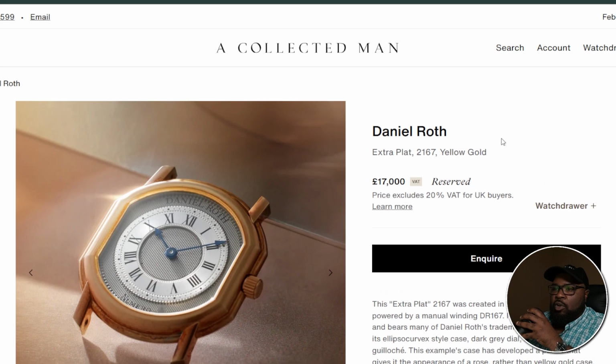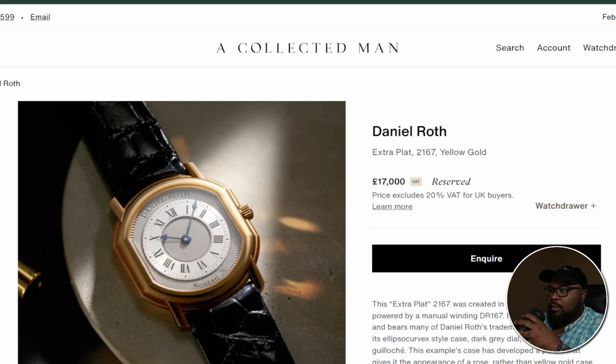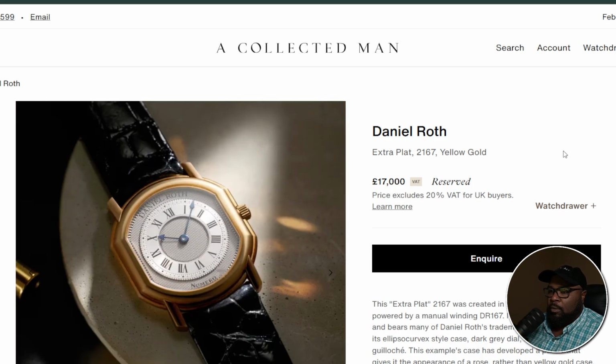All right, so now we're gonna go into some Daniel Roth, and this is over at Collected Man, and this is the extra plat, or extra flat, or extra thin, in yellow gold. So how do we collect Daniel Roth? Why do we collect Daniel Roth? We collect Daniel Roth because we love independent watches over here. And if you love independent watches, Daniel Roth is the grandfather.